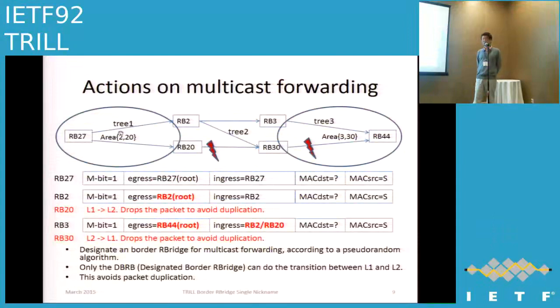Of course, in L2 we need that. Yes. We need it to be the border nickname, not the real nickname in L1. Yeah, I think this point had better be clarified in your draft. Yeah, I can add that section about the ESADI. Okay, thank you.